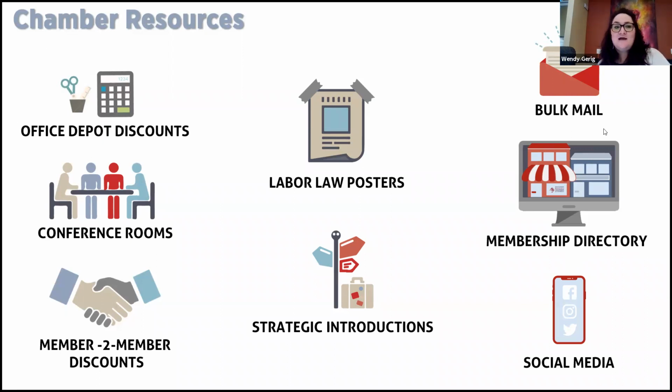Membership directory, again, a huge resource. As a member, you automatically have your business name, your primary contact, your business phone number, and your website listed on our membership directory. But you also receive a 50-word business description for free. So it's a great way to tell people looking what you do and what makes you special, and why they should be utilizing your services.